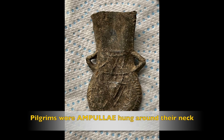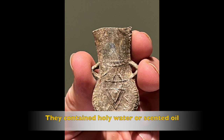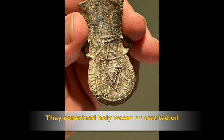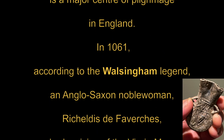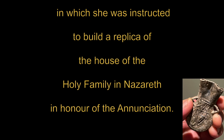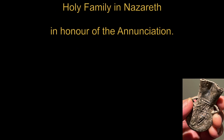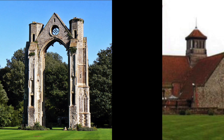As you can see, there is a V, or looks like a V and a W. And initially it came to my mind, or was also suggested by a few people, that it could be related to Walsingham, shrine of Our Lady of Walsingham, a medieval place of pilgrimage like Canterbury here in England. That's the shrine of Walsingham today in Norfolk, and that's part of the ruins of the abbey.